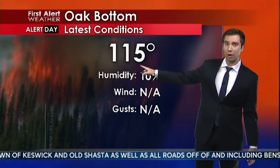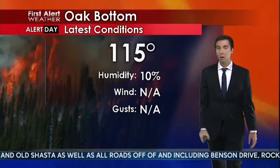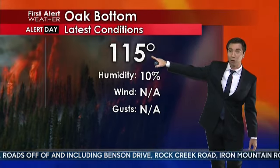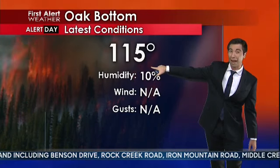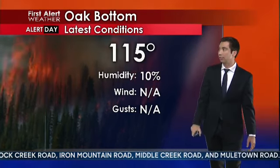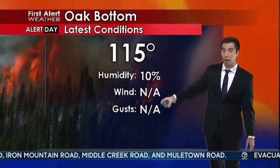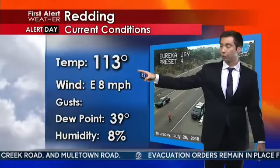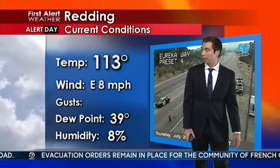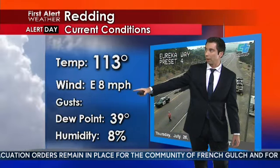However, the temperature continues to update, so the thermometer is still working with that weather station, and it's up to 115, and this is also the 3 o'clock update, so this is about an hour old at this point. Humidity is at 10%, so almost down into the single digits. Again, this is the Oak Bottom weather station in the Whiskeytown area. Redding, 113, that is a tied record high for this day. At the Redding Airport. East winds right now at about 8 miles per hour.